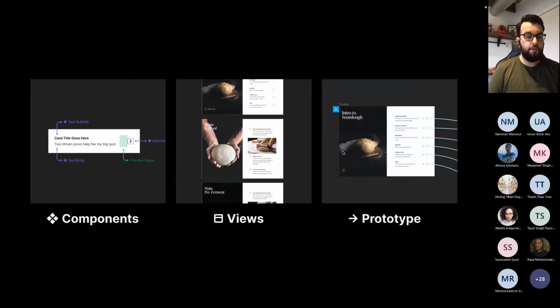So those are the three go-to pillars in the way that we structure our design apps to connect. And there's a lot of different companies that do it this way as well. This is kind of a go-to structure for a lot of different companies.